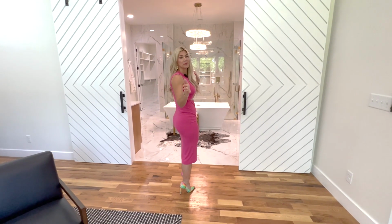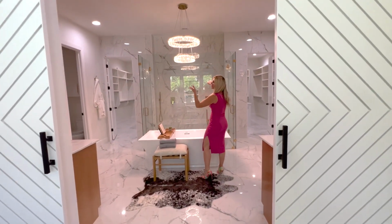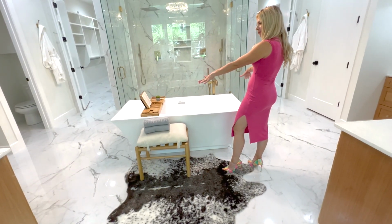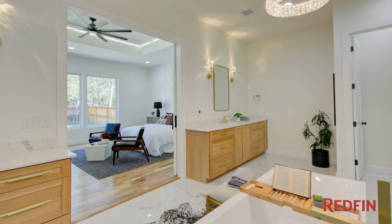Okay, just be ready to be stunned. Because first thing when you walk in, you're drawn to this amazing light fixture. And I love this light fixture. Like, I'm literally in love with it. Then you've got this soaker tub right in the middle, just open to everything, which I love. Totally, you know, read a book, put your glass of wine, just chill for the day.